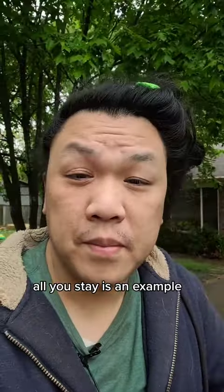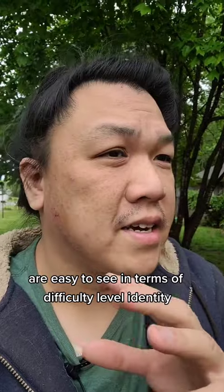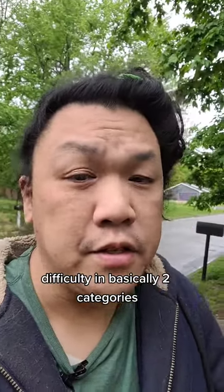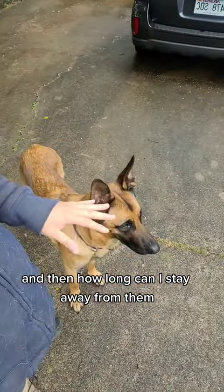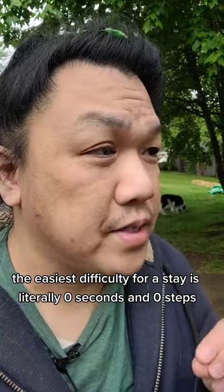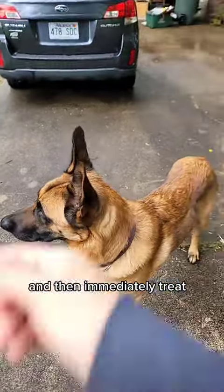I'll use stay as an example because stay has very clear, defined boundaries that are easy to see in terms of difficulty level. I tend to measure stay's difficulty in basically two categories. How many steps can I move away from my dog? And then how long can I stay away from them? So using that example, the easiest difficulty for a stay is literally 0 seconds and 0 steps. I'm going to initiate the stay and then immediately treat.